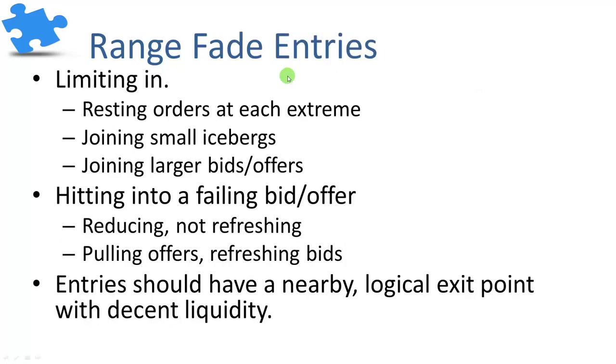Okay, so your entries, just to go over it, if you enter with a limit order, you gain a tick on the entry. You're probably going to have 5 or 6 trades like this a day, possibly more if you're aggressive. You want to save the extra tick, but sometimes it's not feasible to join at limit because you're just not going to get a fill.